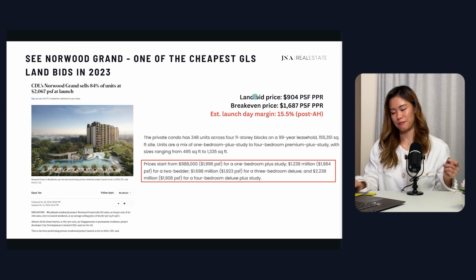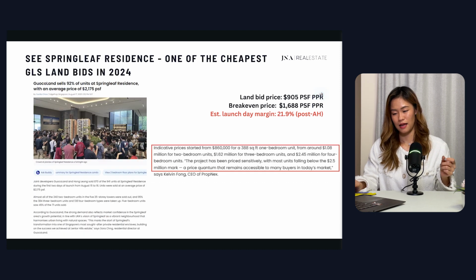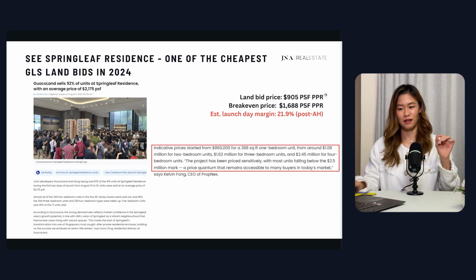The break-even price, the land bid price, they are extremely close to what Faber Residence is looking at. And again, I do feel that history will repeat itself. In fact, I'm confident that history will repeat itself, especially given the new launch prices that's happening in 2025.